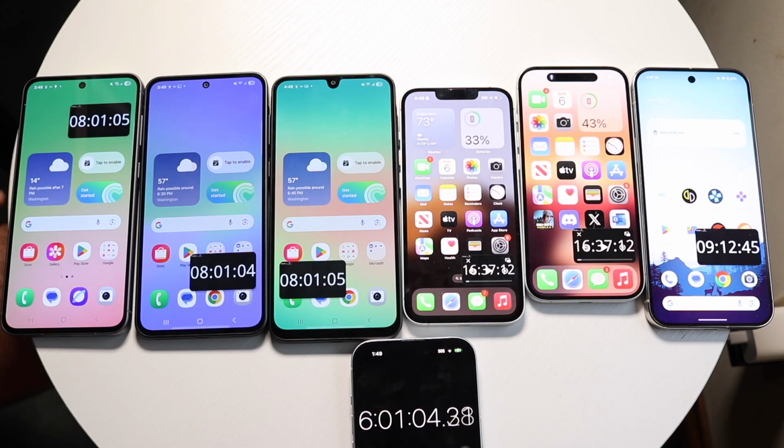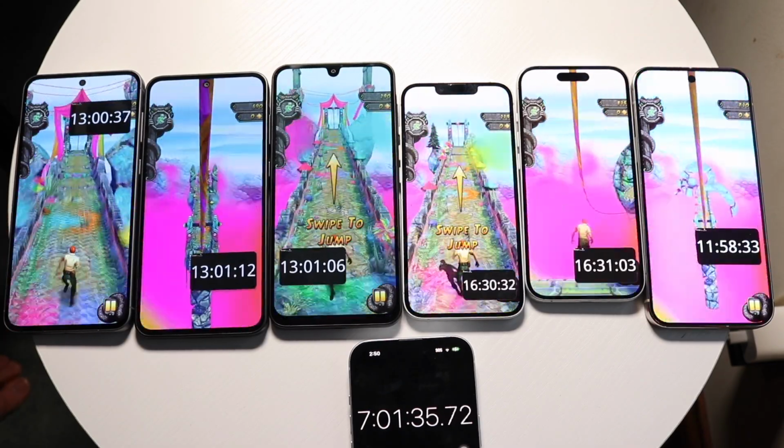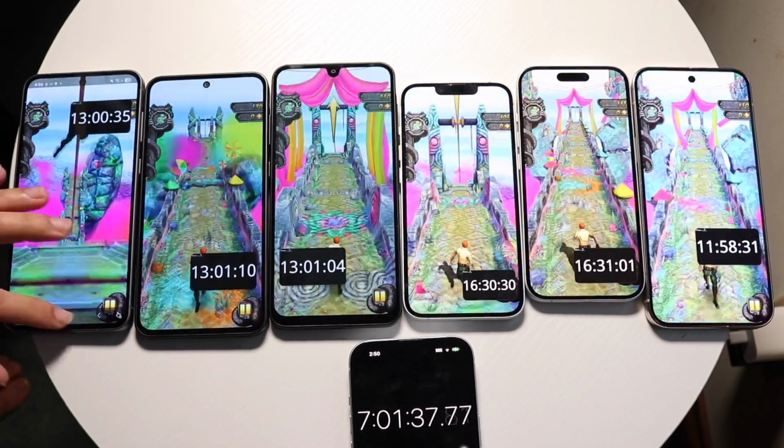The iPhone 16 is actually doing better than the A56 right now, and the Google Pixel 9 Pro XL is still doing the worst. So we will let them go for another hour. We will check back in again and see where they're at in another hour. So another hour has passed, time is flying by, flashlight on, everything about the same.